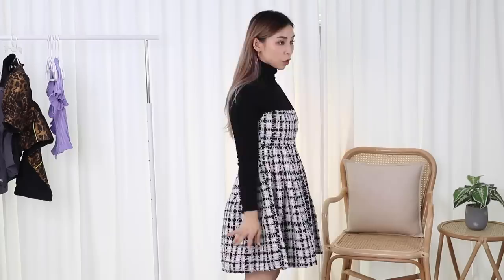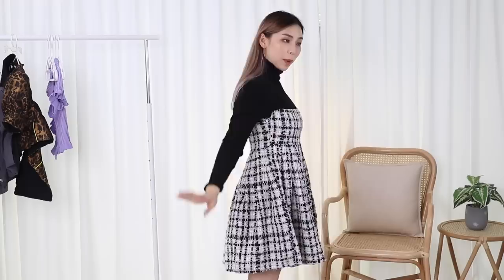This is gonna stay in my wardrobe until maybe if I go back to Australia in winter time, I will wear this whole setup.